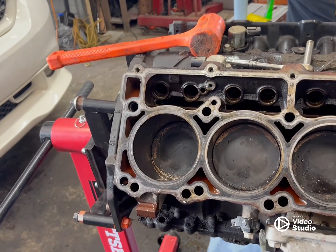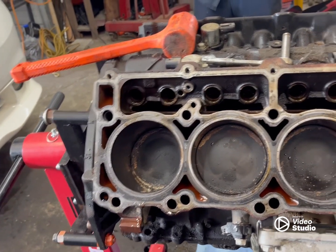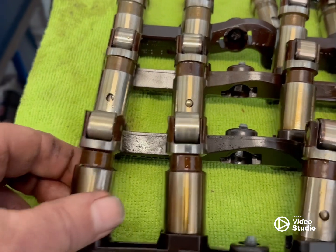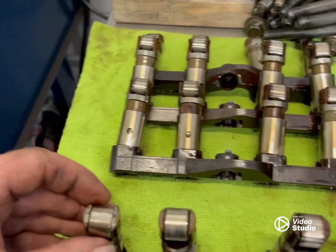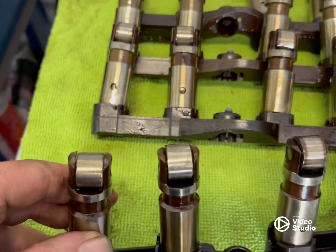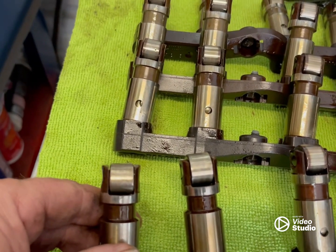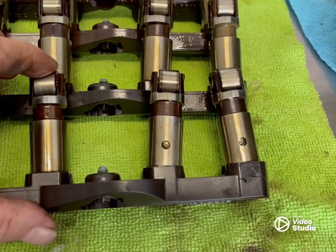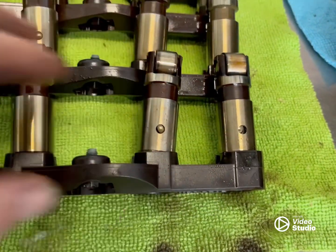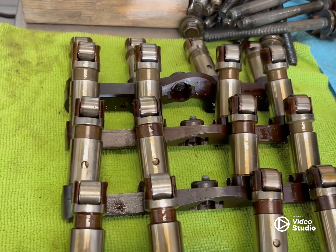All right, guys, we got the passenger side taken apart. Found the problem. It was on number 8 cylinder. And you look over here, this lifter is just gone. It won't even turn. It's flat on top. So definitely locked up. The rest of them feel pretty good considering. This one's got a little bit of play in it, but they're still spinning pretty freely. So that was the main one that took a dump on us, or on him.